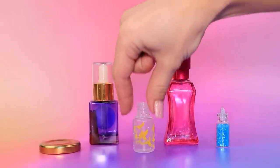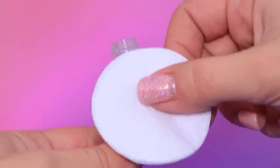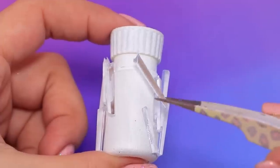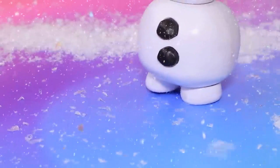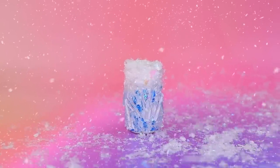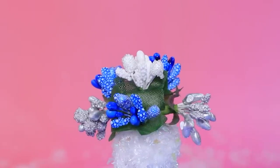A plastic bottle with a cap can be used for a vase. Clean up the titles. Decorate the vase with plastic skewers and paint it so it looks like ice. Olaf made his way through the blizzard. The blizzard even covered the vase with snow. Flowers look so nice in the icy vase.